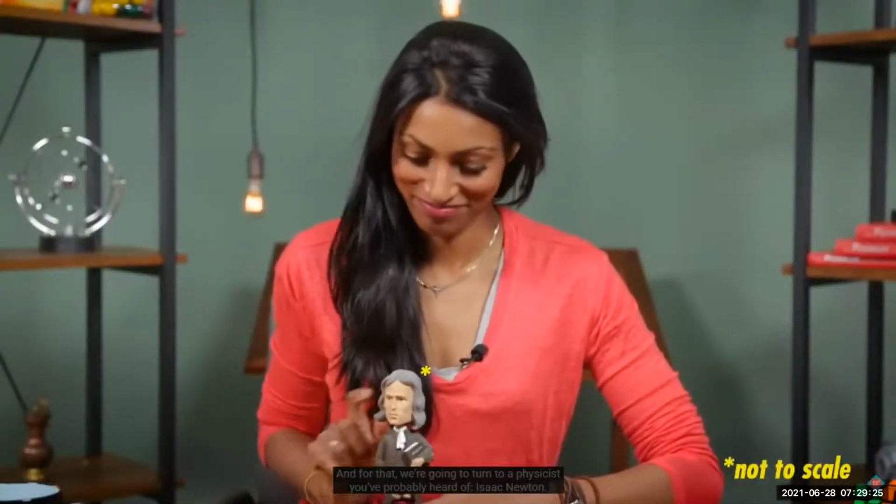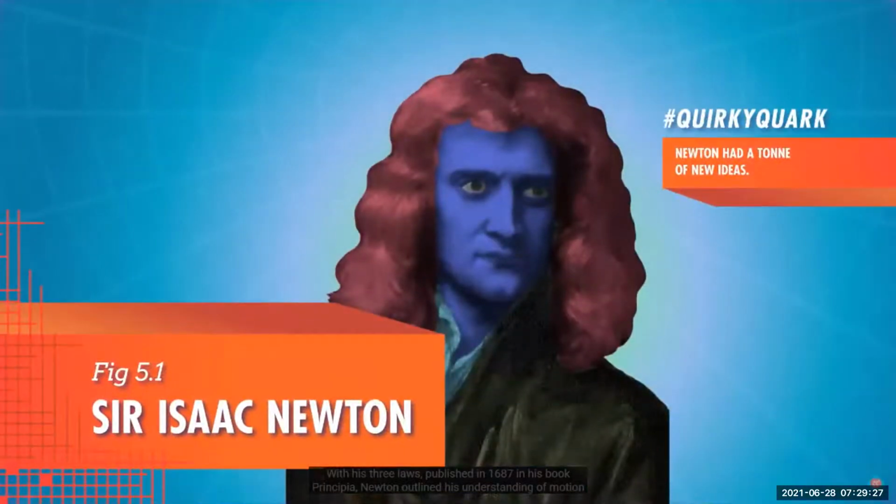We've been talking a lot about the science of how things move. You throw a ball in the air, and there are ways to predict exactly how it will fall. But there's something we've been leaving out: forces, and why they make things accelerate. And for that, we're going to turn to a physicist you've probably heard of: Isaac Newton. With his 3 laws published in 1687 in his book Principia, Newton outlined his understanding of motion, and a lot of his ideas were totally new.